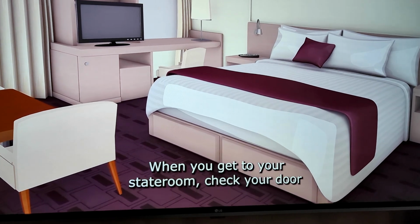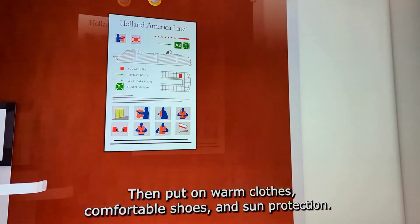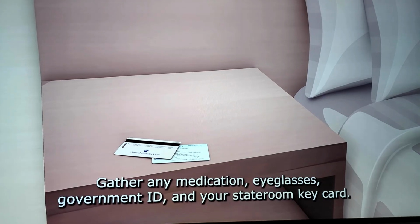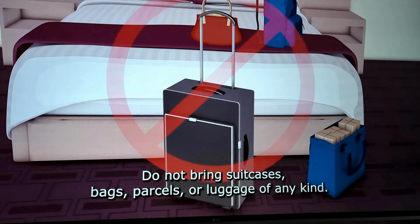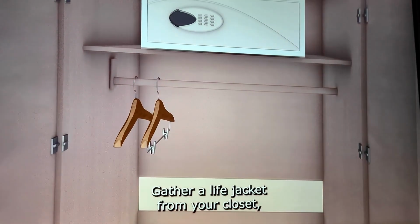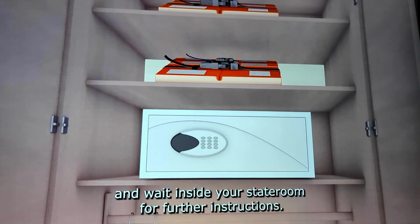When you get to your stateroom, check your door for the route to your muster station. Then put on warm clothes, comfortable shoes, and sun protection. Gather any medication, eyeglasses, government ID, and your stateroom key card. Do not bring suitcases, bags, parcels, or luggage of any kind. Gather a life jacket from your closet and wait inside your stateroom for further instructions.